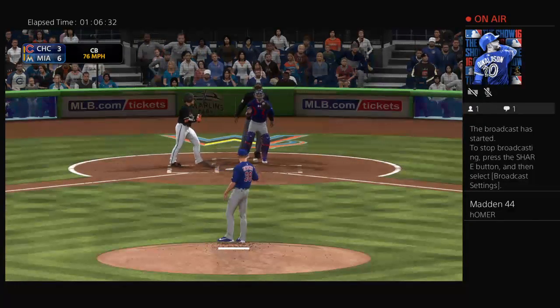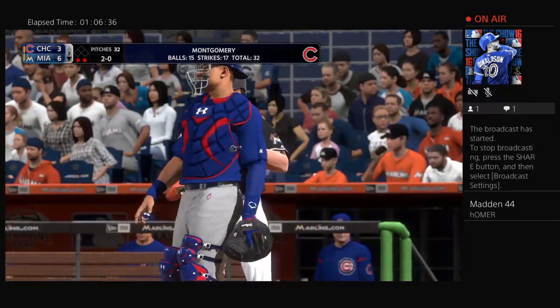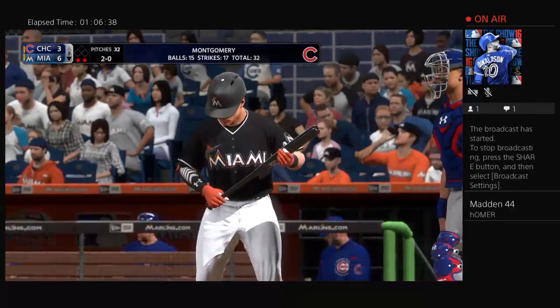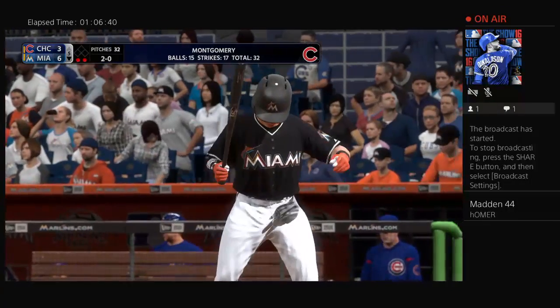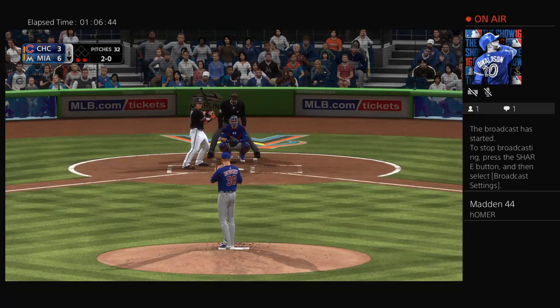And a breaking ball stays outside. And this is why he's struggling right here. He's not able to pound the strike zone early in the count. These guys are finding themselves in serious count leverage situations, and good hitters aren't going to miss.